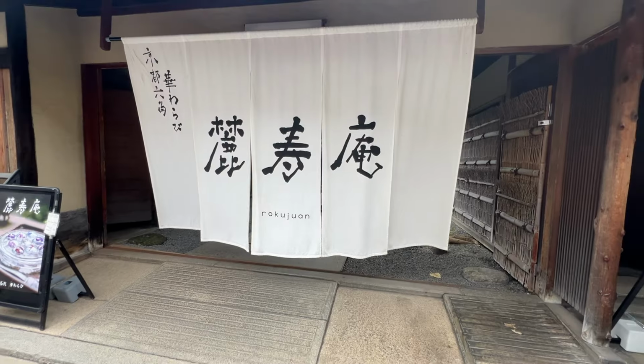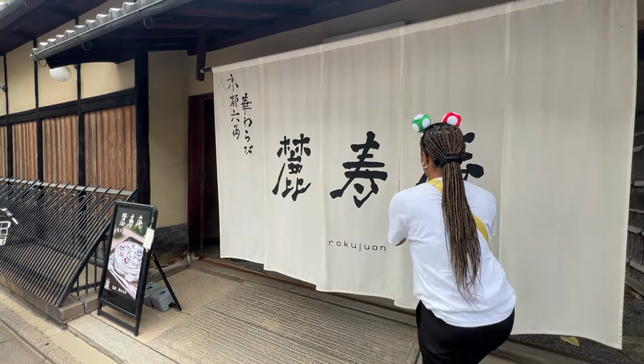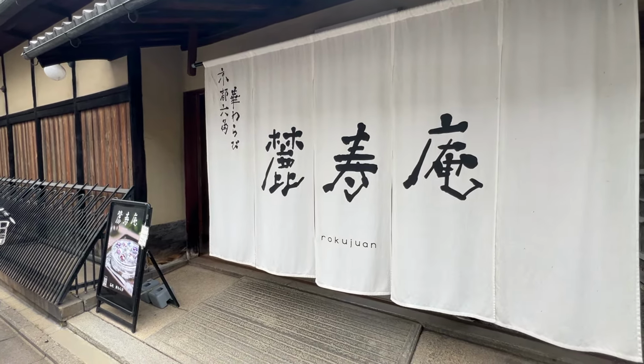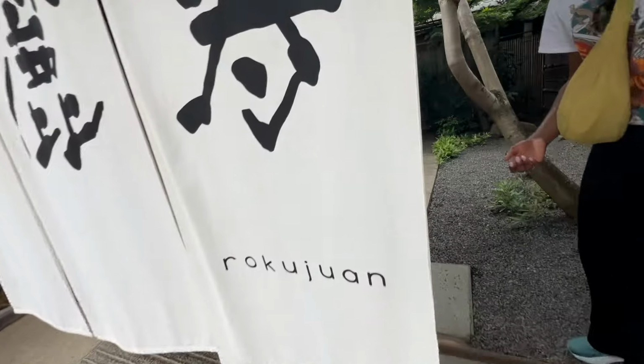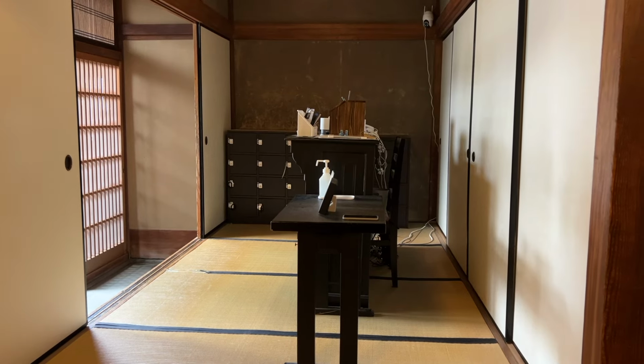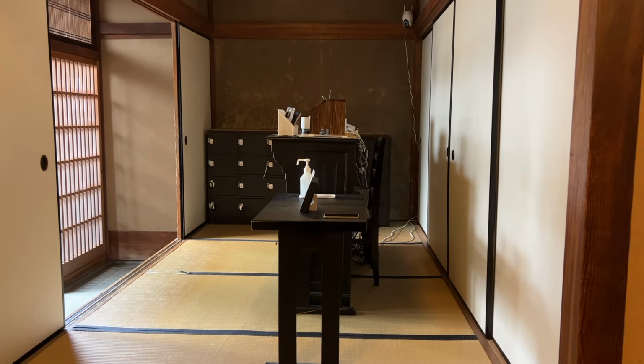One of the main draws to Kyoto for me is all the dessert experiences I could have. I have been wanting to try this place called Rokujuan. I had no idea that this place is so stunning. Once I walk through the entrance, I don't even feel like I'm in the streets of Kyoto anymore. I feel transported. Be sure to have socks on because you do take your shoes off here.